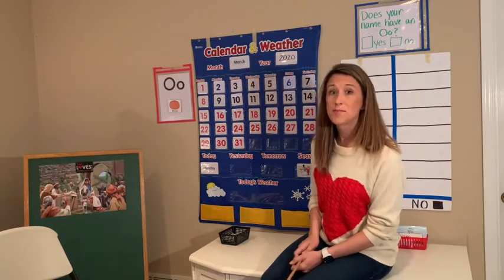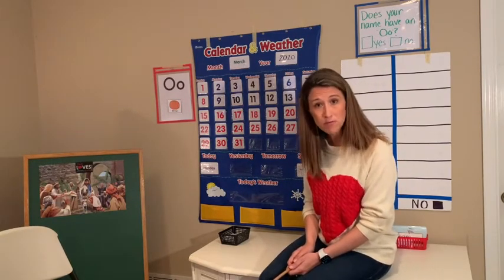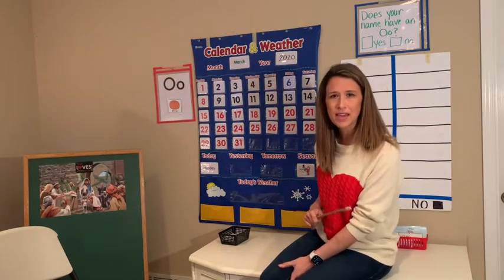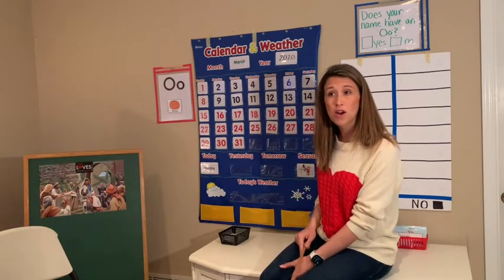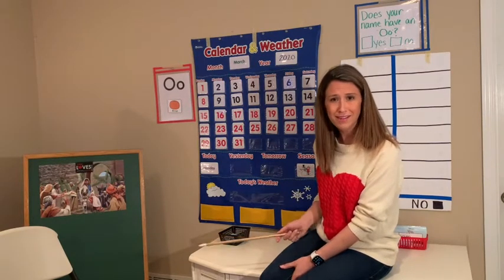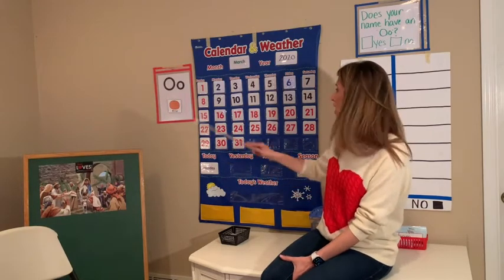Since we're doing baby animals, let's kind of talk in a baby animal voice. Can you count with me in a baby animal voice? Ready? What animal are you pretending to be? I'm pretending to be a baby mouse. Maybe a baby kitten. You could be a baby kitten. Or a baby dog. This is a baby dog. I don't know. Pick your baby noise. Your voice. Baby voice. Here we go.